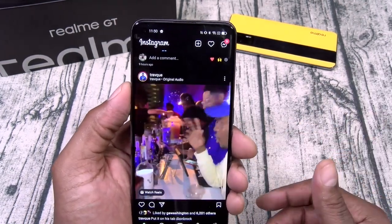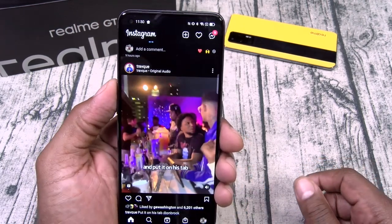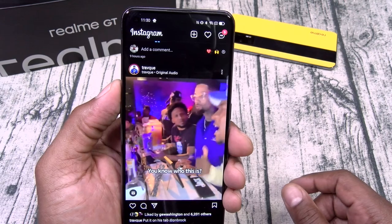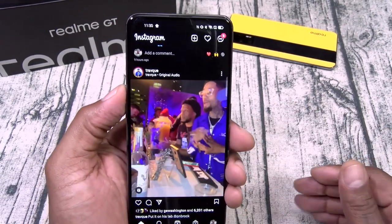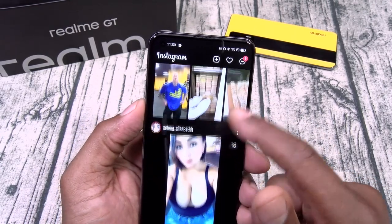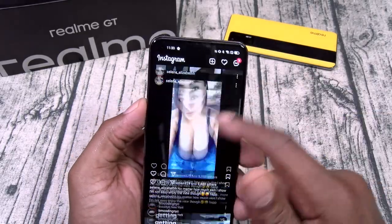All right, we got Trav out here. Let's see. Was he trolling? Let's see. Put it on his tab. You know what it says? It's TMB Rock. He always be like, put it on his tab. He's a troll. But again, Calvin, if you want to zoom in, all right, you can zoom in.